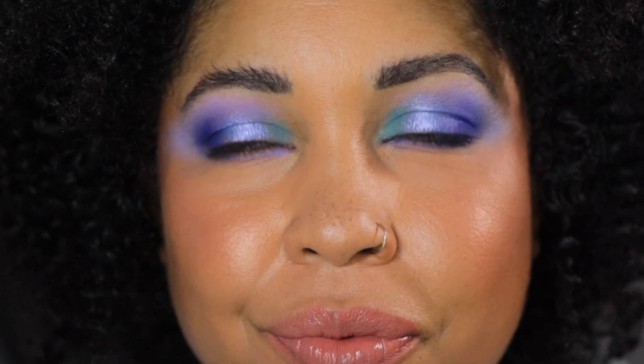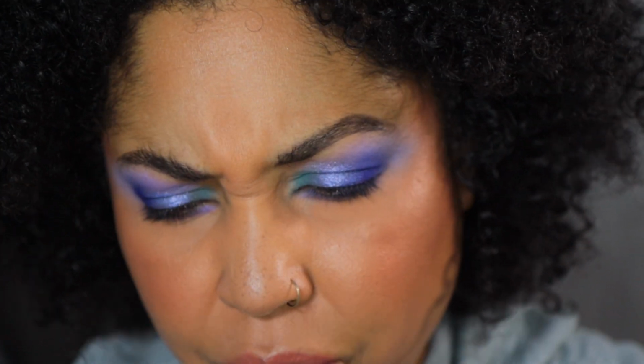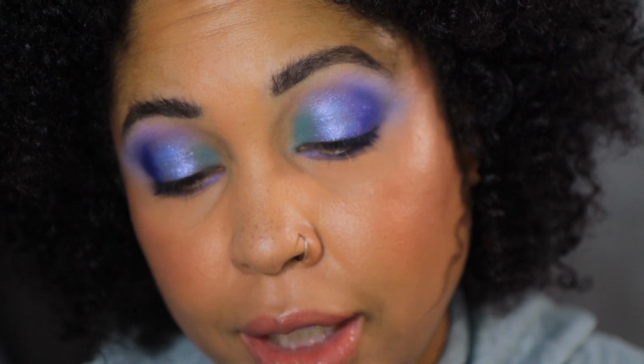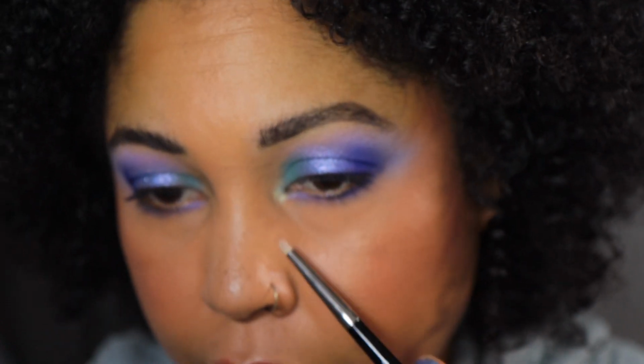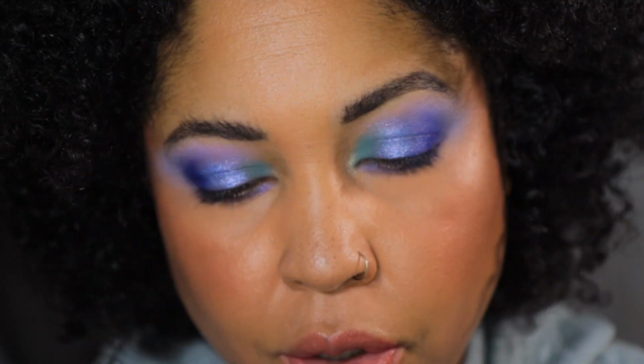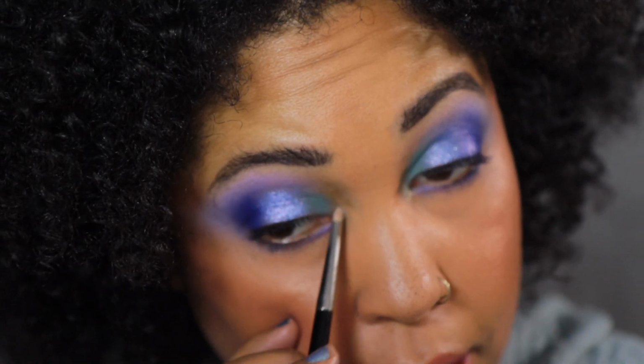All right, here's the look. No, it's not the look. What? No inner corner, oh wait. What's wrong with me? Wonderland, let's go into Wonderland. That's this one here. This one looks like a little chunky girl. Probably should spray this one. I'm not gonna make it too much because this look speaks for itself. Now there's our look.